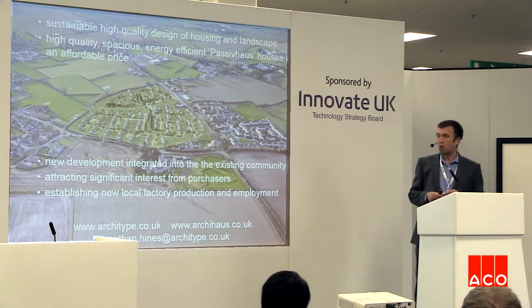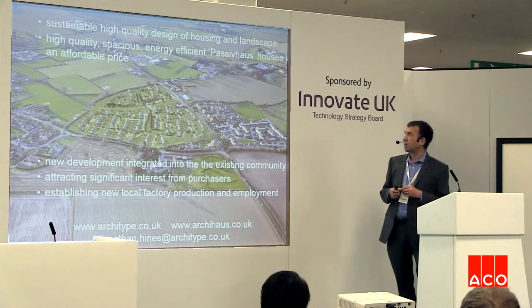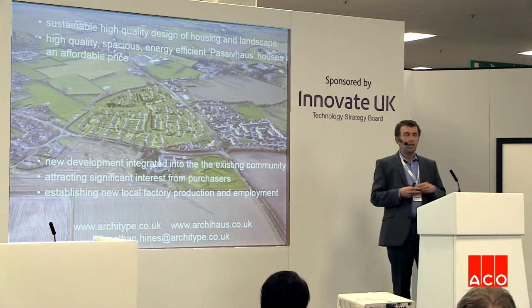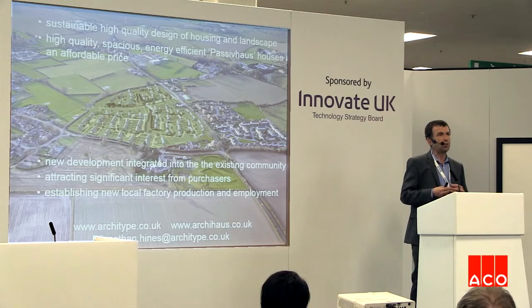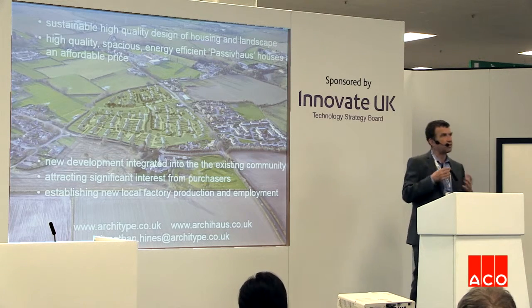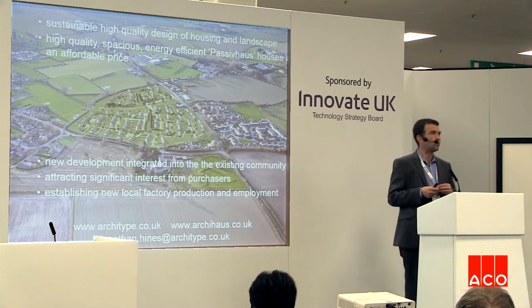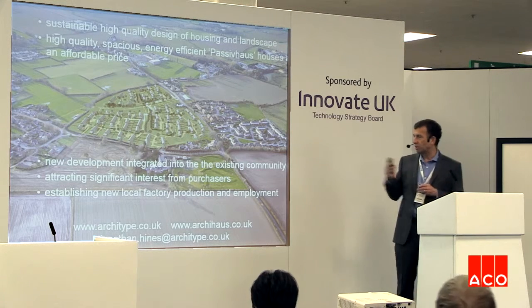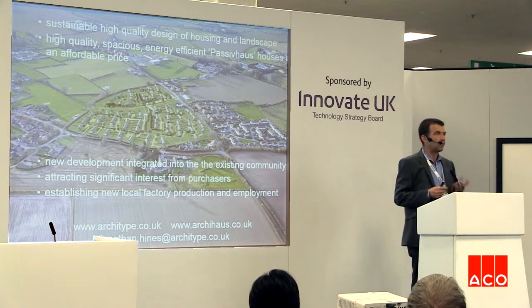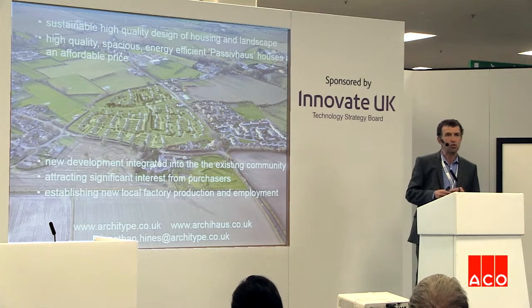So in summary, what we're trying to achieve here, and we're well on the way now to delivering, is sustainable, high-quality design of housing and of landscape integrated together: spacious, efficient, passive house buildings by design at an affordable price, but at the same time trying to integrate development within the existing community. And already we're finding huge interest from potential purchasers wanting to come and live on this site. And as I said, we're just in the process of gearing up. We're doing our first prototype at the moment for factory production and creating local employment.